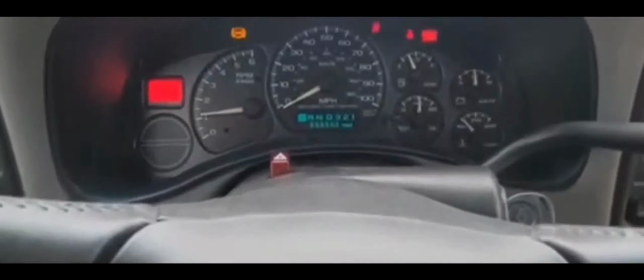It was in good shape. So I was thinking to myself, all right, now I remember having a check engine light. I did not remember having a check engine light. I haven't had a check engine light for a while, but if I recall, I didn't have a check engine light before all this happened.